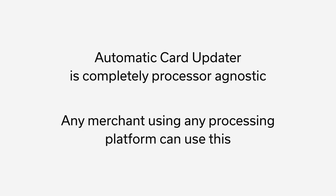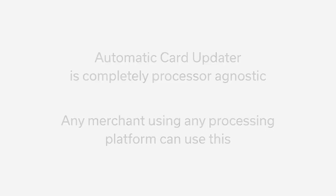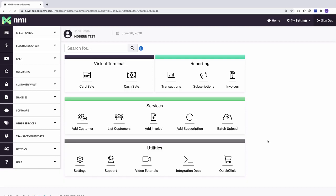And because there's no going between the processing platform and the gateway and making those sync up and everything, the setup is incredibly easy. So let me show you how that works in a merchant account who has the service active already. So let's take a look at a merchant account who's already been set up for Automatic Card Updater. So the service can update the vault and recurring subscriptions that are saved in your account.